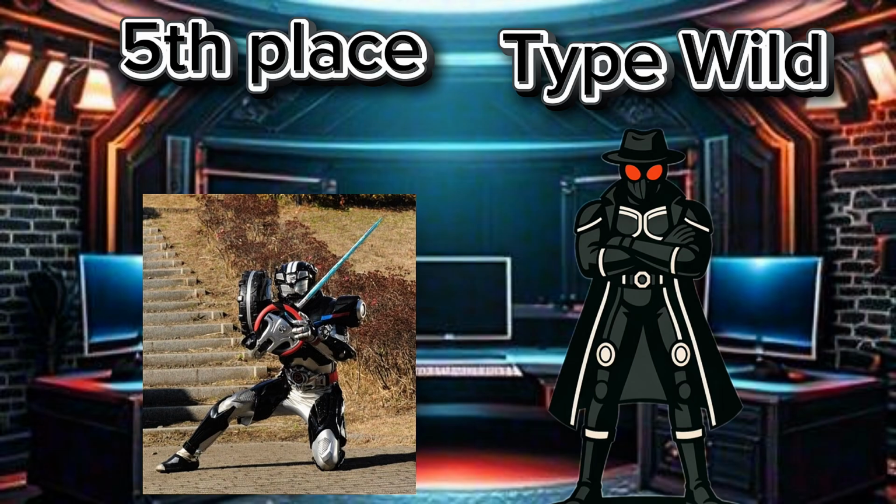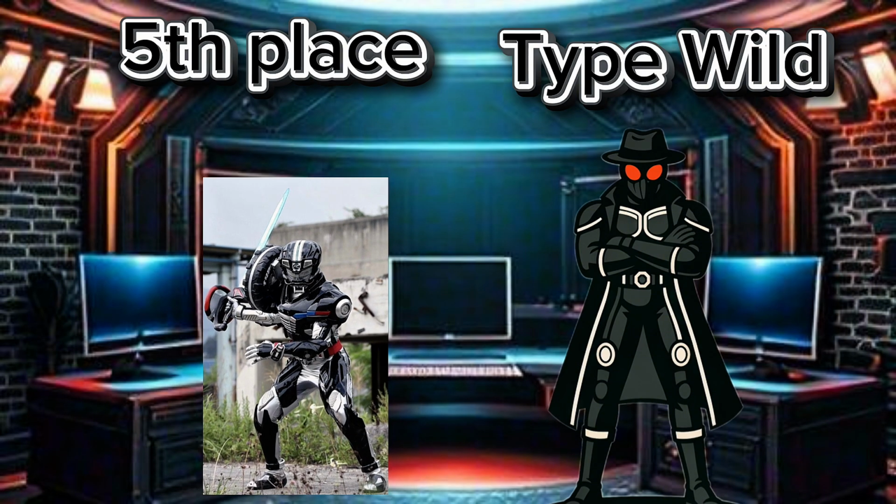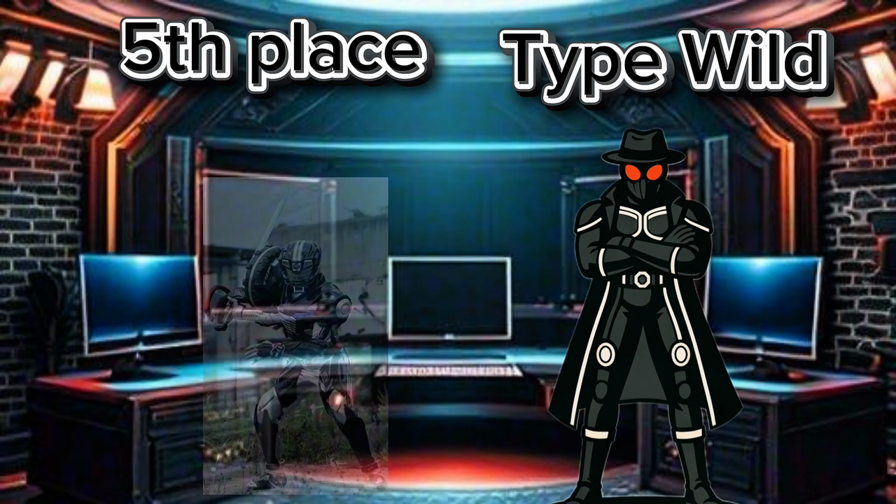I love everything about it, the black, the white, the change in the helmet. It's a very good, very nice, and just all around a solid form. Now, what forms could beat this? Well, there is one that tops Type Wild.